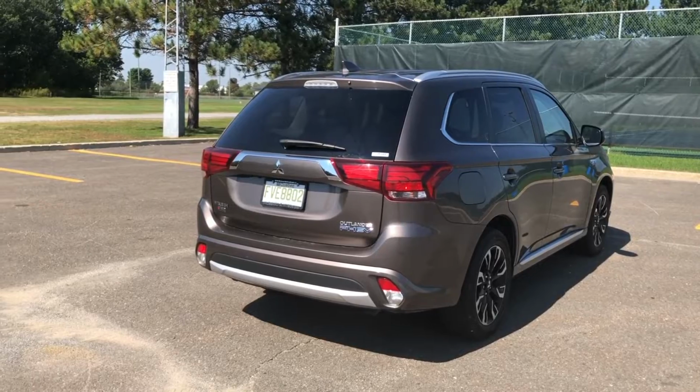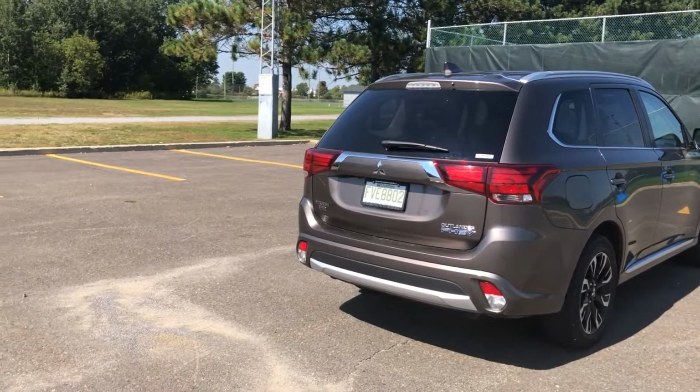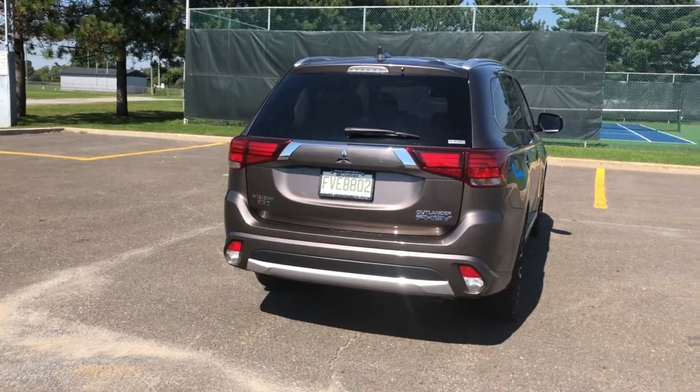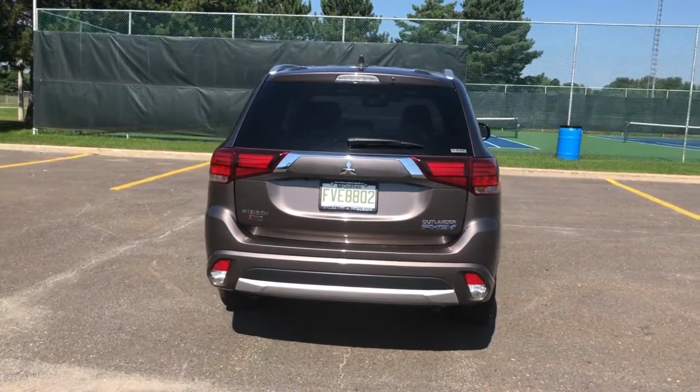If you're thinking of this more as a hybrid than a plug-in hybrid, then it makes sense. If you're not using it in full EV mode, then you're going to save some gas. It's going to use less fuel. You're going to be more efficient. But using it as a full electric, I think it's just too low.